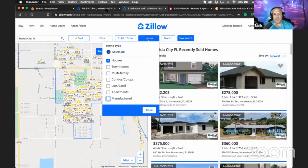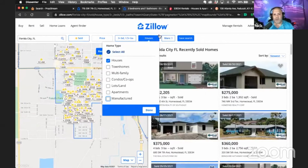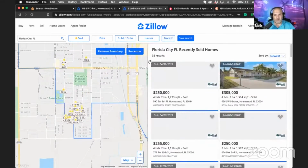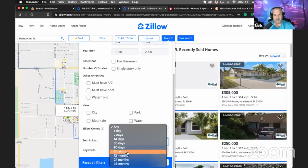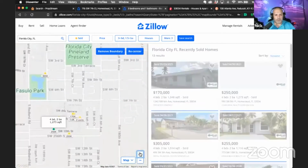And then, what year was this built? 1994. So in our filters section, year built 1990, and let's just say 2000. Okay. Oh, and pretty important, sold in the last 12 months. All right. Okay, here we go.